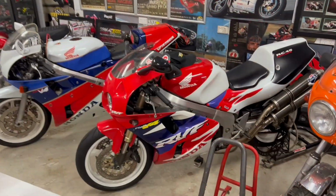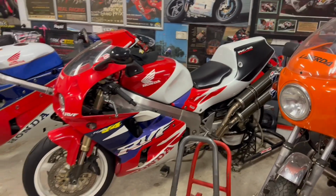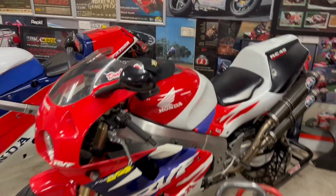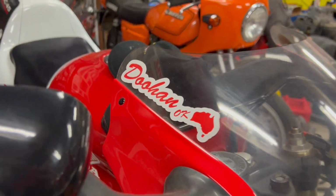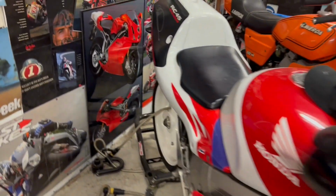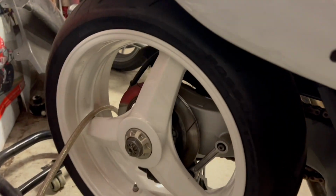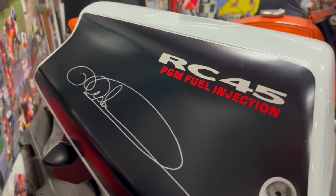If I can figure out how to turn this phone around. All right, by now you already know I'm a big RC45, RC30 fan. This one has the shotgun style Termies, which are right up my alley. Beyond that, what makes it special, besides the fact that it's in Australia, are the stickers, 3-spoke wheels, and I think these are the old school PVMs, but I'm not for sure. Are these PVMs? Yeah, and Mick signed it.